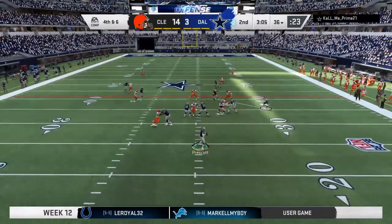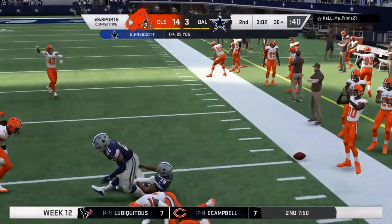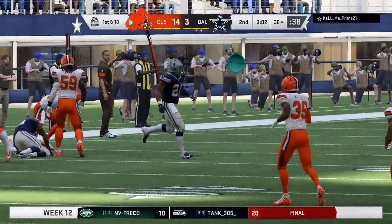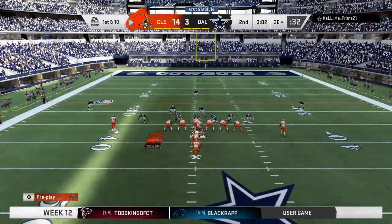On 4th, they do snap it to Prescott. And this is incomplete. So certainly an interesting call there to go for it. And the Browns are going to get this thing back. Excellent field position. So from the 36 now, 1st and 10.